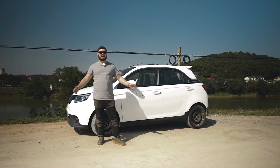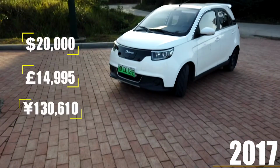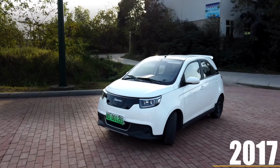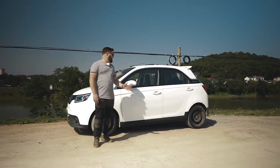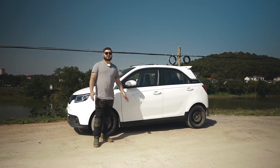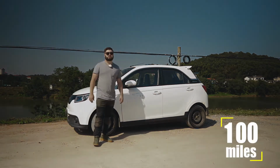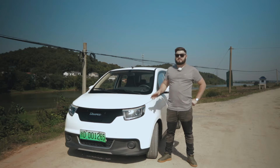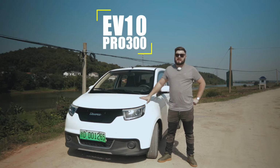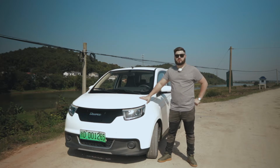The DearCC EV10 came out in 2017. It cost just under $20,000 and after government incentives was around $8,800. Now it has a 21 kilowatt hour battery and does a range of about 155 kilometers, which is just under 100 miles. In 2019, DearCC introduced an updated model called the EV10 Pro 300, which, as you guess, has 300 kilometers of range or around 185 miles.